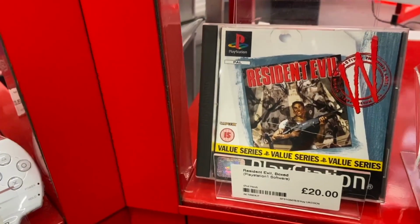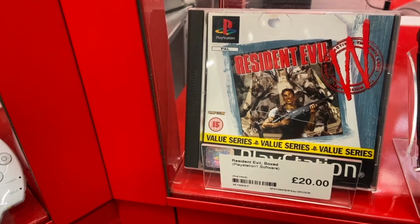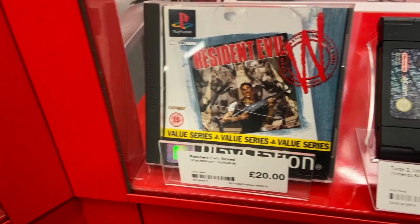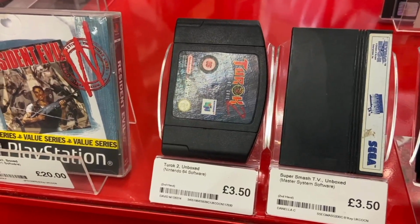Ooh, and the OG Resident Evil going for $30? Really? Although, you know, I think the GameCube version is the definitive version at this point. Whatever it was originally released on the GameCube and then came out on basically every other system. Those are the Resident Evils to play. Those are the ones that I would recommend.